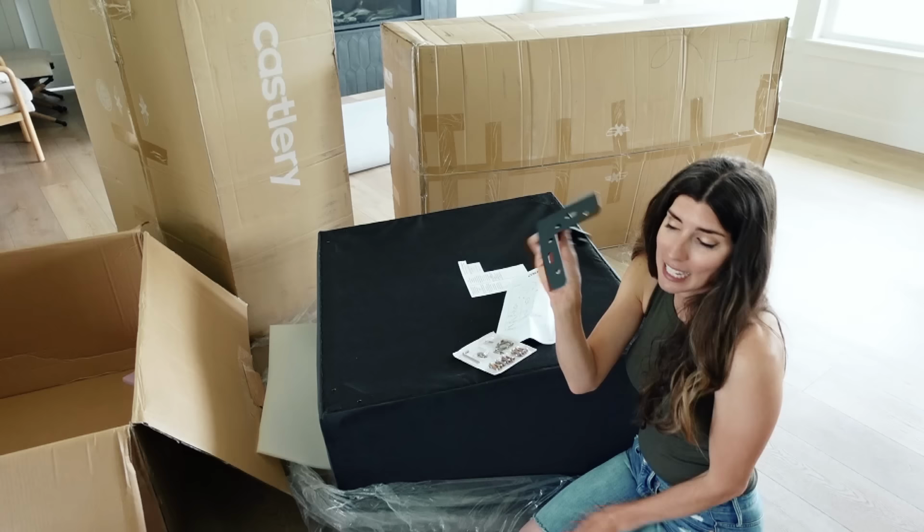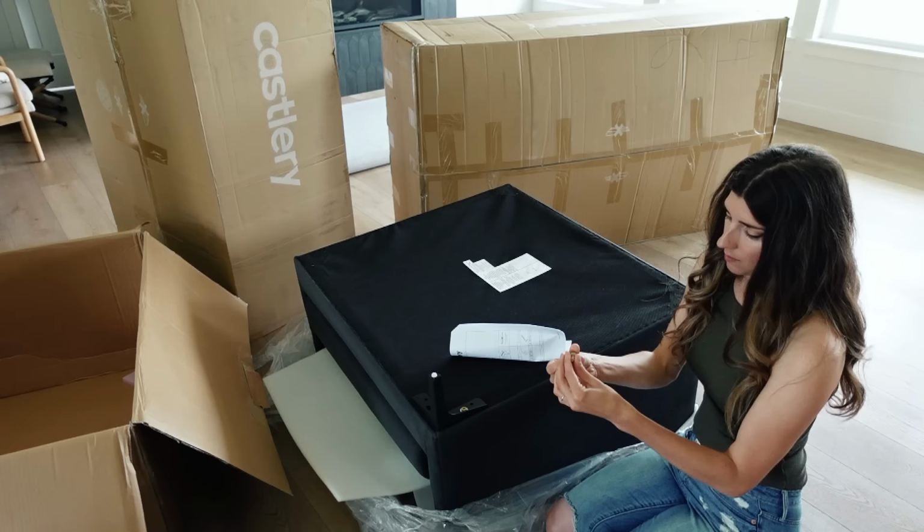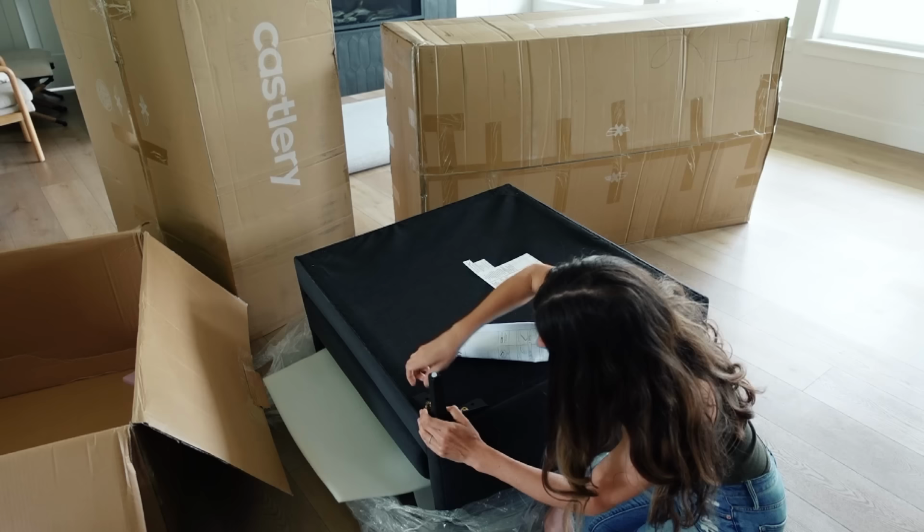And these are really heavy duty, and all I gotta do is screw them on right here and then we'll be done. If you're not familiar with Castlery, I'm excited to introduce you to them as they are an online furniture store offering a beautiful, wide variety of furniture pieces for your entire home.